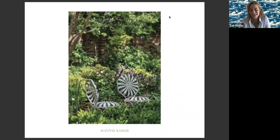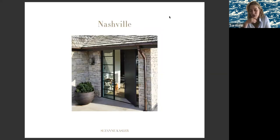And then moving on to a completely different side of your design aesthetic is this project in Nashville, which, when I saw it, made me realize I'm back and forth with Nashville a lot. When you're in Nashville, you sense that all these people from California are coming in. That California lifestyle really came out.